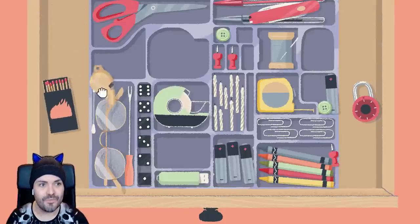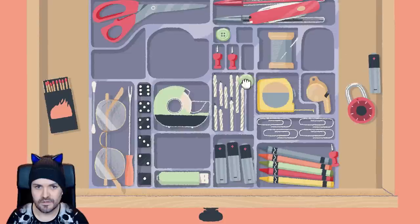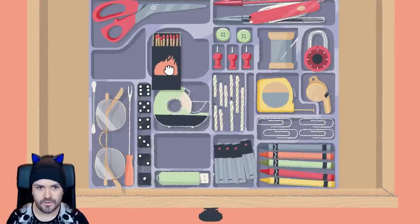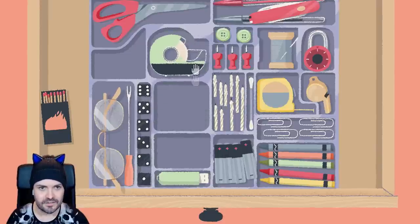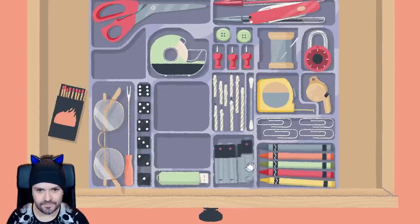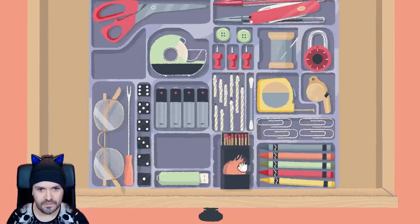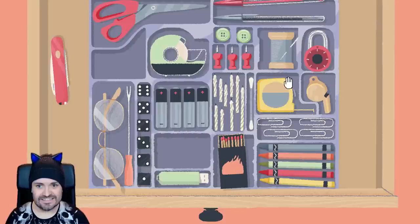The matches don't fit anywhere. No, no, no. They don't fit. Why don't they fit? Battery, battery, battery, battery. Oh, this is going to annoy me now. What have I done wrong?